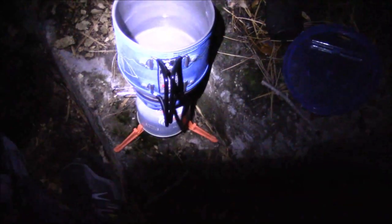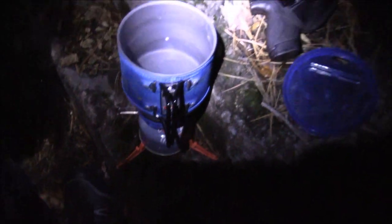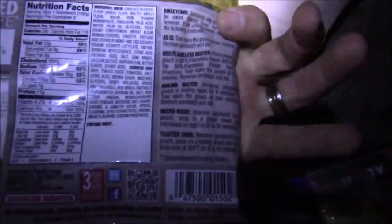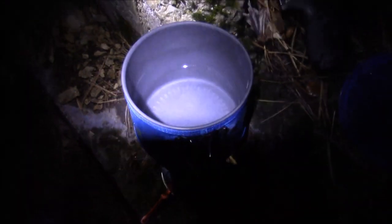I couldn't stop there because we burned a lot of calories today, so I'm boiling some more water. And I've got this packet here, which, believe it or not, is a ready-to-eat beef with barbecue sauce sandwich. They can be eaten cold, but you can heat them up in the packet in some hot water. So that's what I'm going to do. How is it going over there? Can I have another bite? Here, I'll use my spoon. Where did it go?